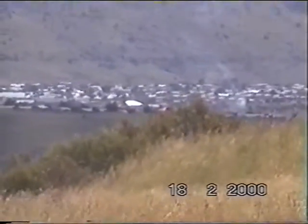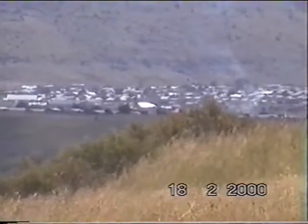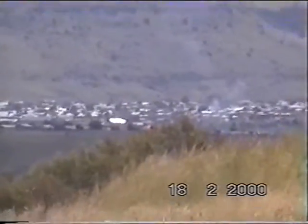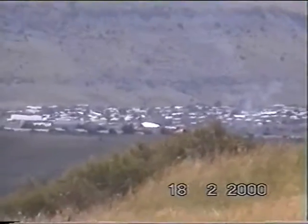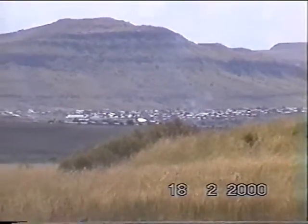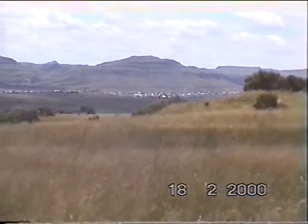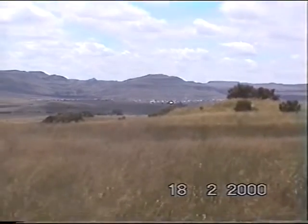This is the town of Wepener in the Eastern Free State, and this is the place which achieved a moment of glory in April 1900 when this area was attacked by a large Boer force. Well, that's classed as the Siege of Wepener.